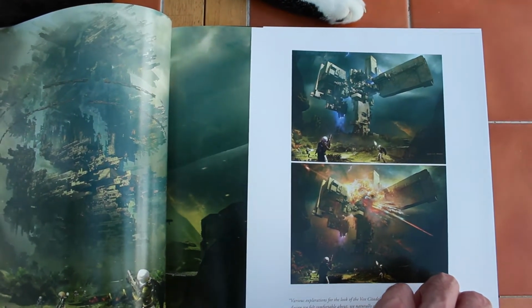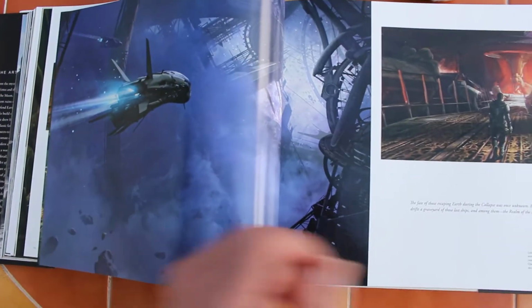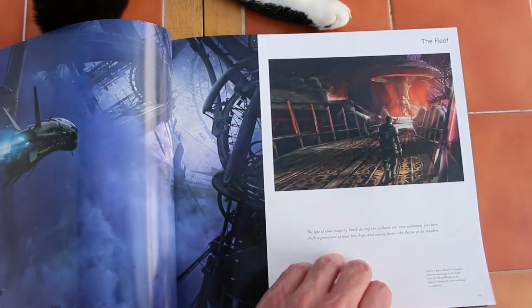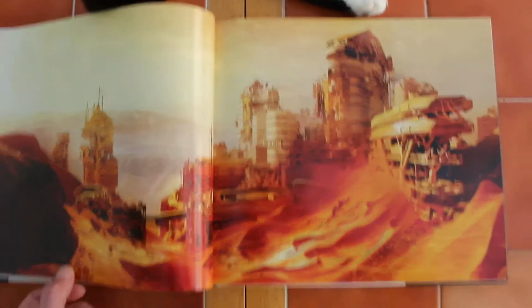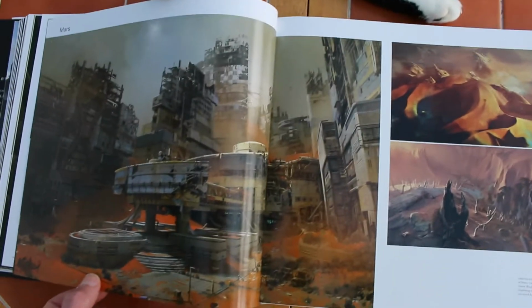And here's a scene from Destiny 1. They kind of toned it down, but it's just incredibly detailed. Obviously, too detailed for the game. There's the reef there that was added into Destiny. So not all the stuff in the book was added when the game was first released. Some of it was added later.